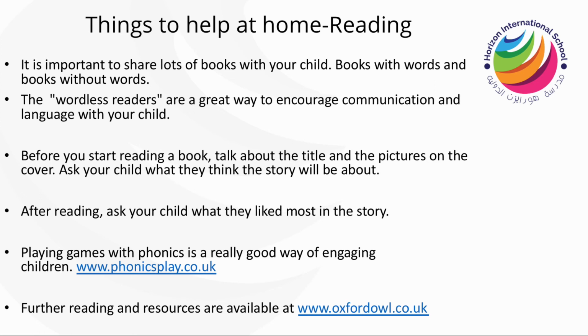Things to help at home. It is important to share lots of books with your child, books with words and books without words. The wordless readers are a great way to encourage communication and language with your child. Before you start reading a book, talk about the title and the pictures on the cover. Ask your child what they think the story will be about. After reading, ask your child what they liked the most in the story. Playing games with phonics is a really good way of engaging children, and there's another link for you to have a go on Phonics Play. Further reading and resources are available at Oxford Owl, and please find the link shared at the bottom.